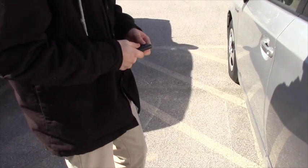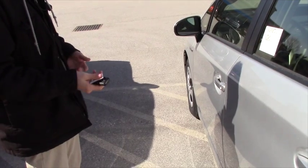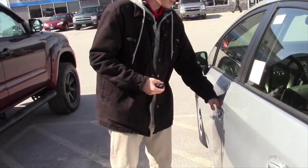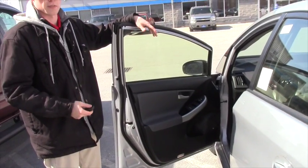So another cool feature on the Prius is going to be the automatic opening door. Now this is locked. I'm going to show you. I'm going to press the lock button. And now if the key is in your pocket, or if you're just coming around the vehicle or anything like that, all you got to do is stick your hand behind it. It's going to sense that you have that key. If it's within 10 feet, I believe it is, it's going to unlock that door for you without even having to touch the key fob.